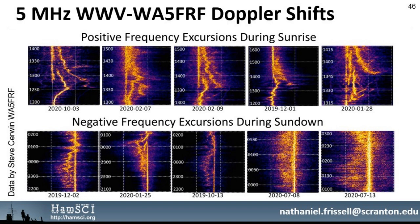And the frequency deviations here, these boxes I think are each 1 hertz. So when you go back over here, you can see these variations. It's like 0.1, 0.01 hertz. So this is why you really need that good GPS disciplined oscillator to make sense of this. But it's just really, really nice. So these are observations Steve Serwin has given us.